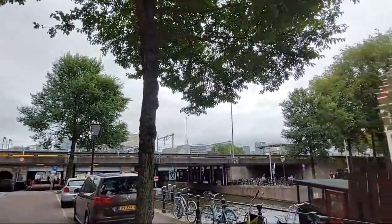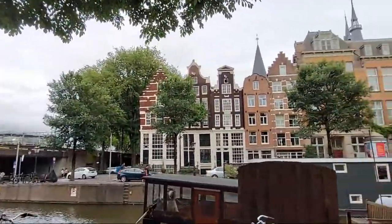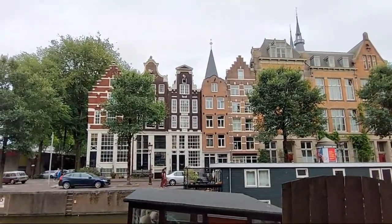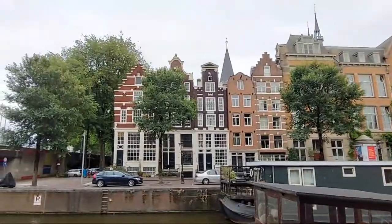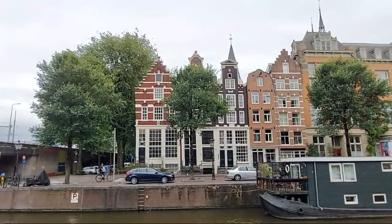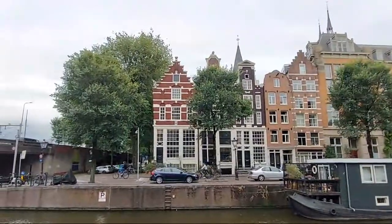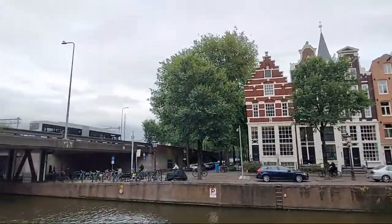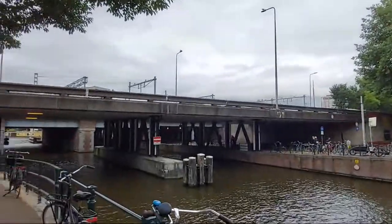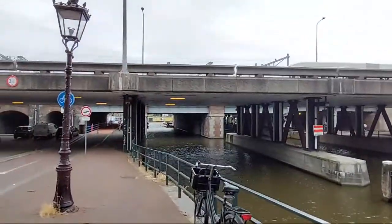So, last little look at the Prince's Canal. It's going to be ages until we're here again. Because, oh, that is such a nice view. Look at that. Love it, love it, love it. What a nice selection of colours and gables, huh? Different shapes.